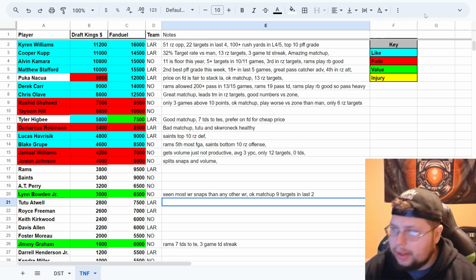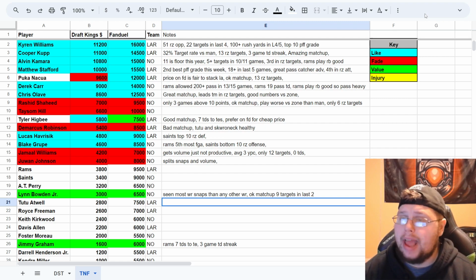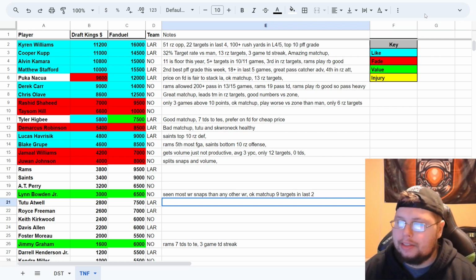So Jamaal Williams, Juwan Johnson fades. Jamaal Williams, he's gotten a lot. He's gotten 19 carries in the last 2 games. Kamara's been healthy, so it's not like Kamara's been banged up or anything like that. But Jamaal Williams is only averaging 3 yards per carry. 12 targets, 0 touchdowns on the season. So I just don't think he's worth the risk.